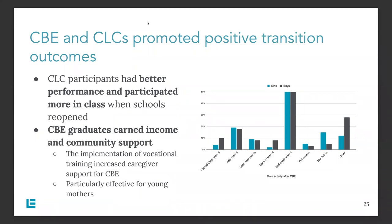The community learning circles are one of those examples. That's the CLCs. We see that the participants in these circles had better performance and participated more in class when schools reopened. This is one very positive finding within some of the data that we have. Another area where we can see this signal of improved transitions is in the community-based education participants, where the graduates from the program did earn more income and tended to have more community support after participating in the community-based education modules.